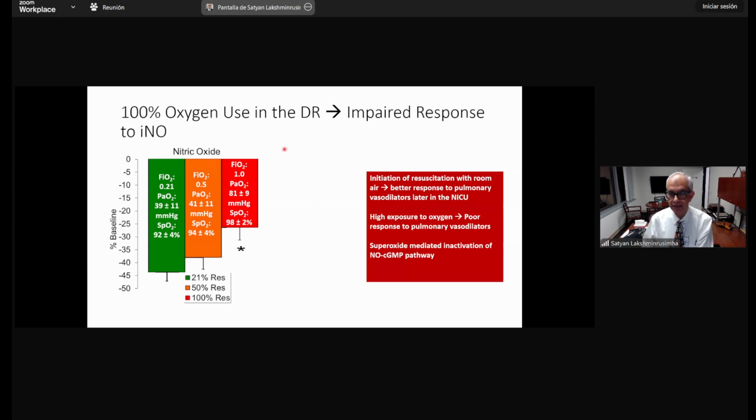were approximately 90 minutes of age, we went ahead and gave them a dose of inhaled nitric oxide. And what was striking was that those lambs that received 100% O2 for resuscitation for 30 minutes at birth had a decreased vasodilatory response to inhaled nitric oxide compared to those lambs that had received 21% oxygen at birth. And we speculated at that time that this was mediated through superoxide-mediated inactivation of the cyclic GMP pathway.